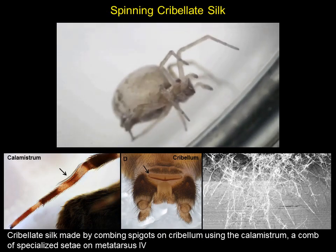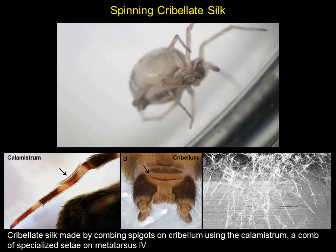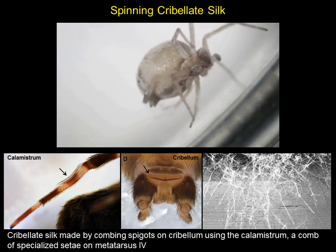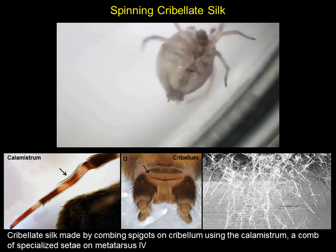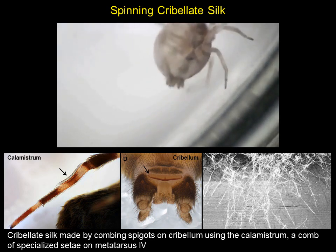Here is a spider making crebellate silk. Notice the movement of her fourth legs. She is using her calamistrum to comb out silk from the crebellum.